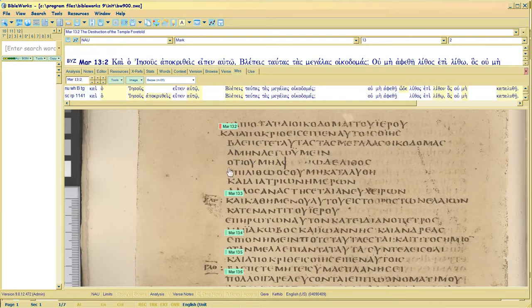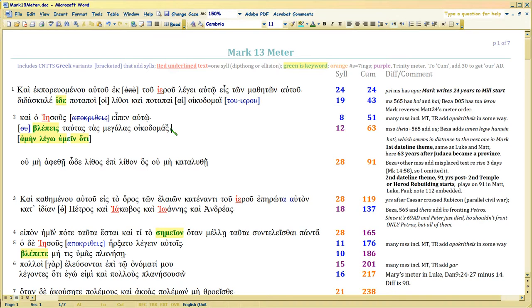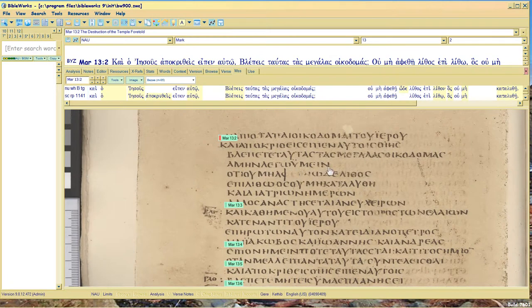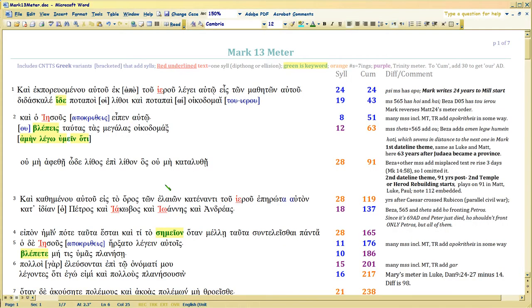And as you can see, this one is paying some attention to the clauses. These are clauses, like the way I broke this out right here. See, clause. That's what's so cool about it, because I've been looking for proof that somebody knew what I'm showing you on screen, centuries ago. And in a way, you can see it. See, this is all by itself. Amen legw humin, all by itself. And so I list it all by itself.